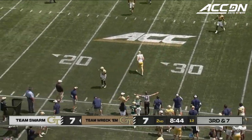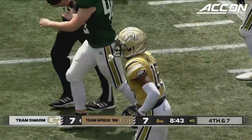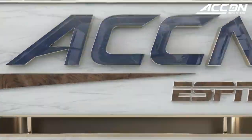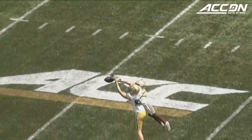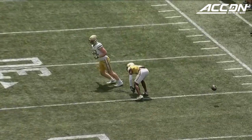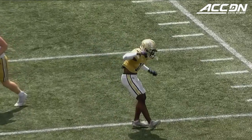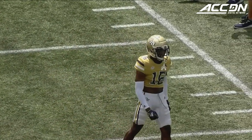Excellent job to jump the route there defensively. On the play was K.J. Wallace. We've talked about him quite a bit so far. Really active there. And one of the things you're seeing, the offensive tackles, they're opening those outside shoulders. You've got to keep your shoulders square to the line of scrimmage, get 3 kick steps, and then open up and run those defenders past the quarterback's level. Seeing some athleticism on both sides of the ball.